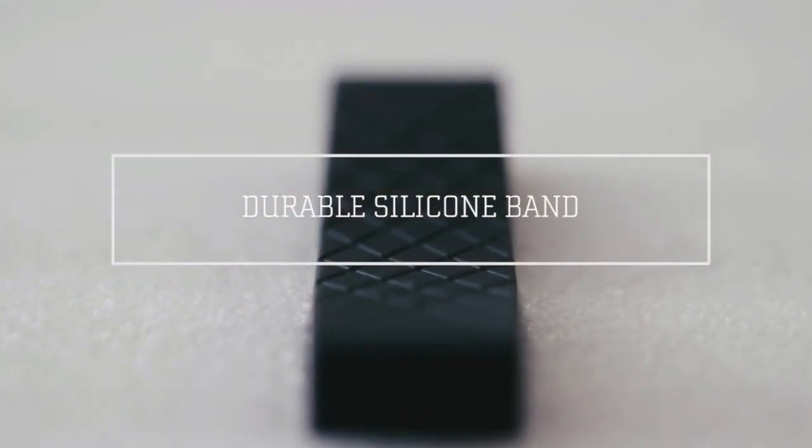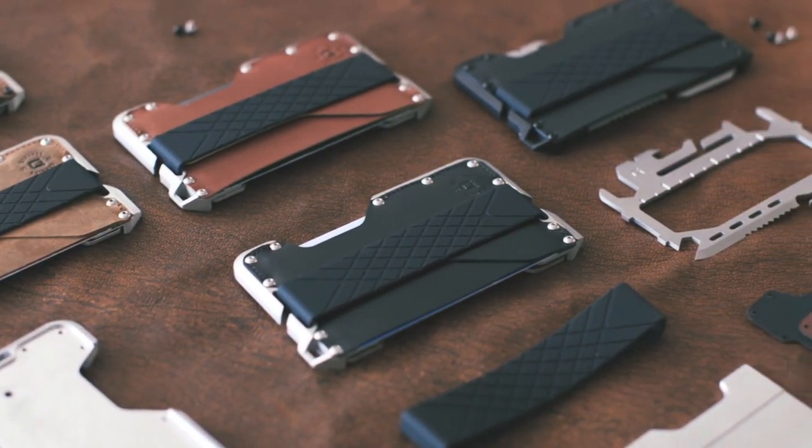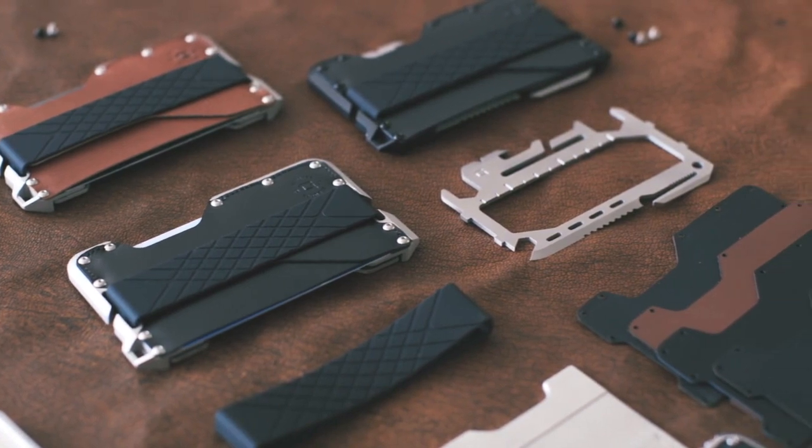Along with quality, I wanted to offer some functionality to the wallet. So we wanted to offer a multi-tool that has more than 10 functions.